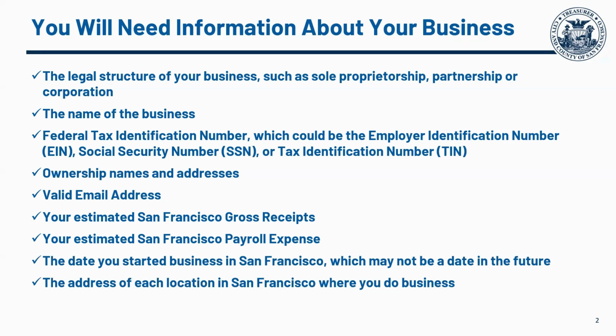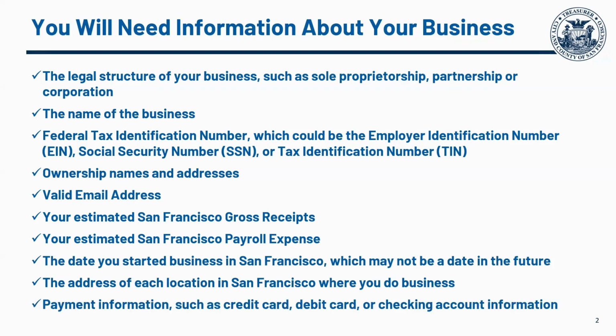the address of each location in San Francisco where you do business, and payment information such as credit card, debit card, or checking account information. If you are exempt from the business registration fee, you will also need to provide supporting documentation.